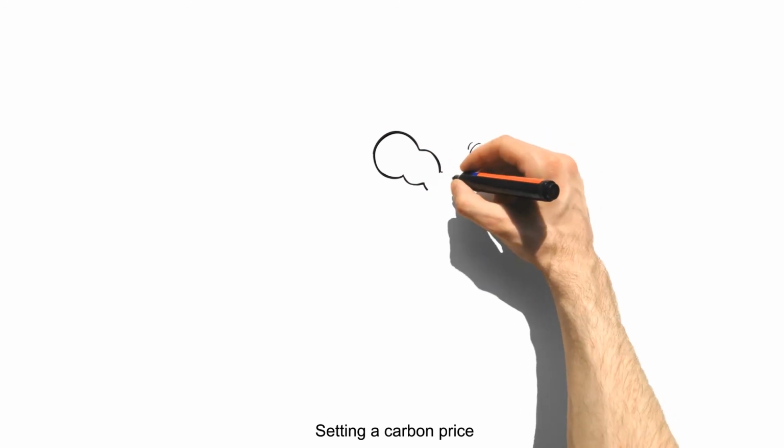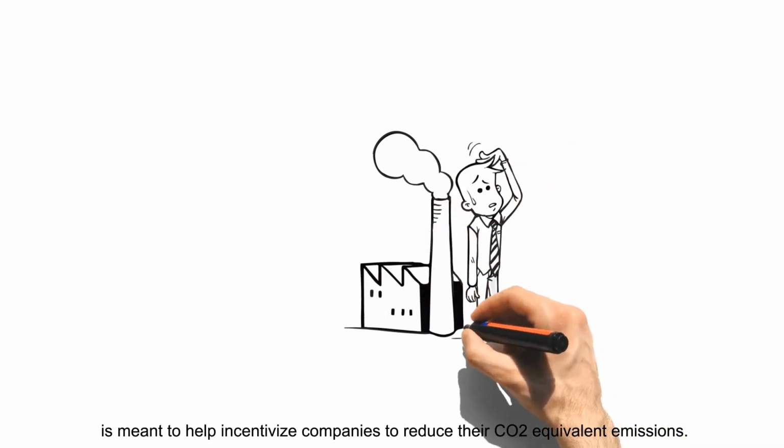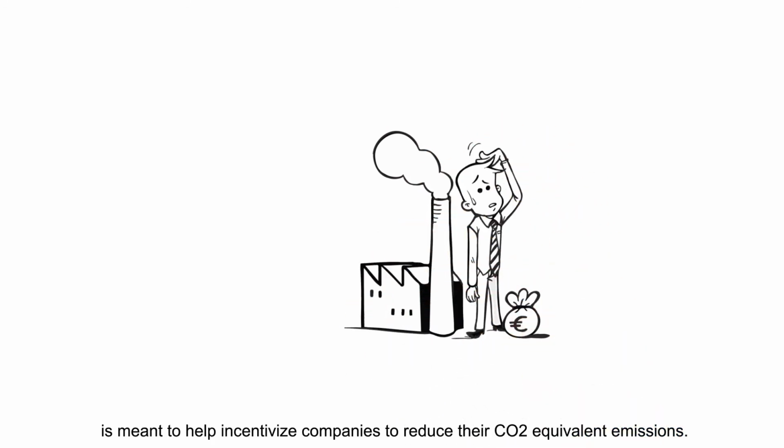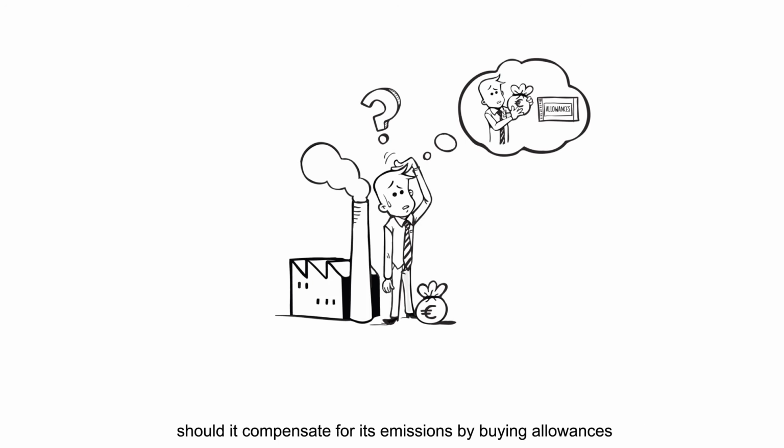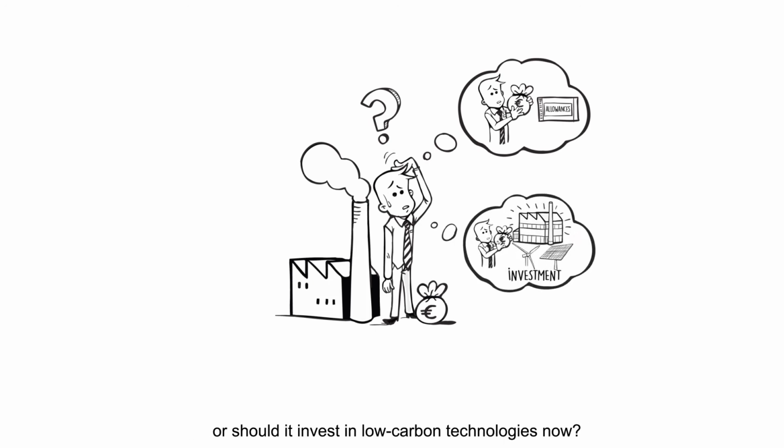Setting a carbon price is meant to help incentivize companies to reduce their CO2 equivalent emissions. The company must decide what is the most economical option in the long term. Should it compensate for its emissions by buying allowances, or should it invest in low-carbon technologies now?